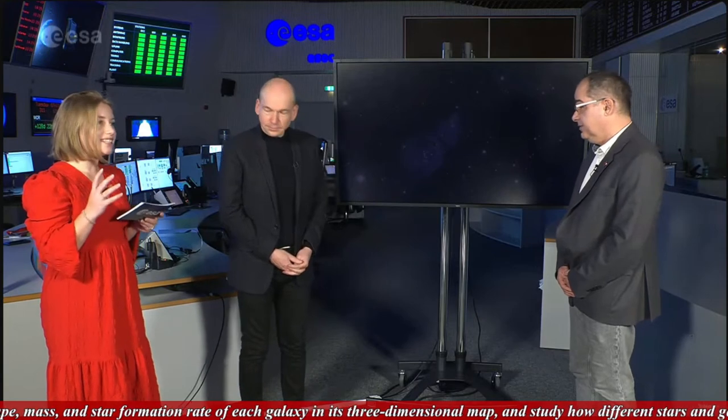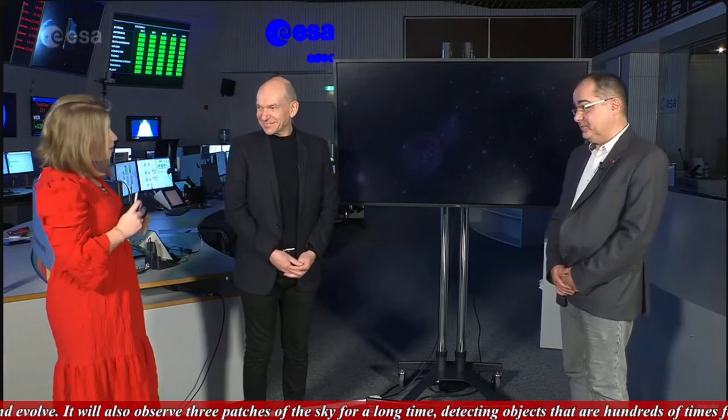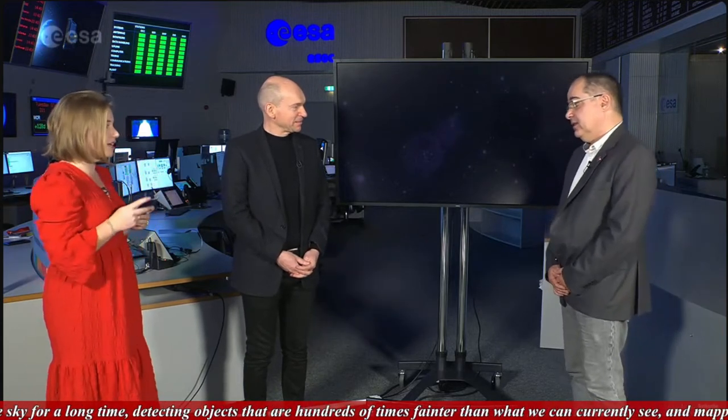So this galaxy is relatively nearby, a neighbor, so to say. But many distant galaxies that show us the early universe are, in fact, irregular galaxies. So now I am here with Francis Bernardeau, joined again by Jean-Charles Coulondre, to find out more about this image. Francis, can you tell us what's so special about this image of the irregular galaxy?